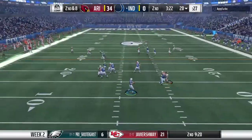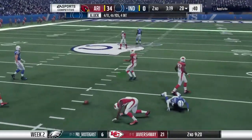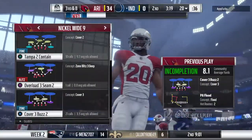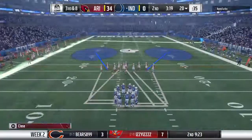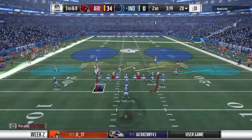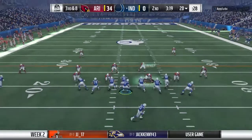Play fake to Gore. It's locked. And the hit jarred it loose. It's incomplete. The one thing that I've liked defensively is that they've shown him a lot of different looks here in the first half. They've come after him. They've sat back. I think that's what you need to do to keep an offense guessing. And they certainly have kept them on their toes. That's why they haven't had much success on the scoreboard.